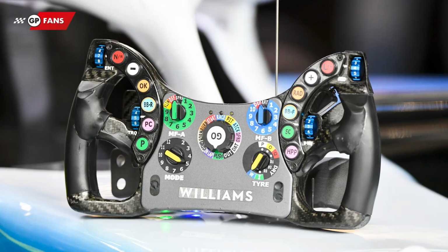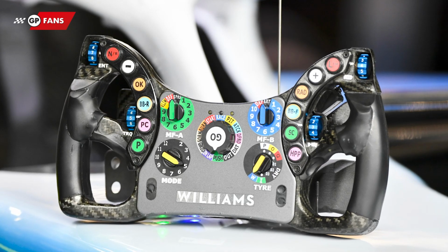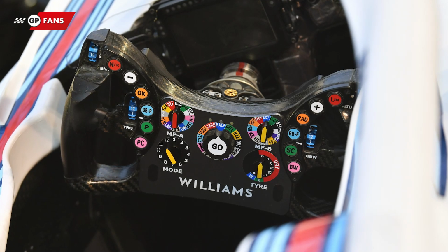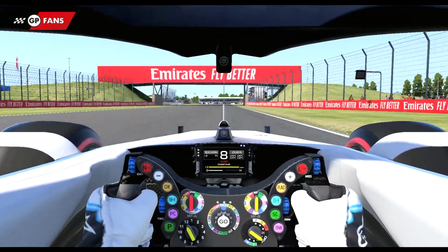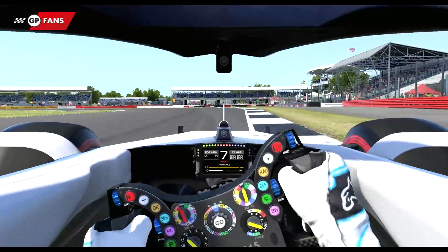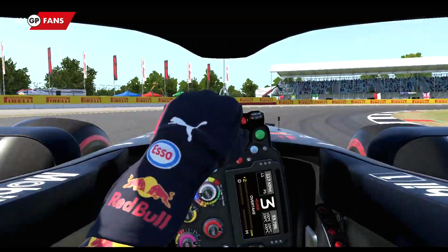So, if you haven't noticed it yet, here it is. It's the dashboard in the cockpit of the Williams F1 car, and it's not actually attached to the steering wheel, but instead, uniquely, it's mounted on the chassis. In addition to this, the steering wheel is shaped a little differently. It's called a butterfly-shaped steering wheel because of its distinctive shape when compared to all the other manufacturers in Formula 1 who have a rectangular steering wheel that includes the dash mounted into it.